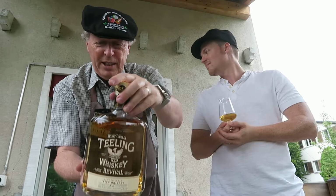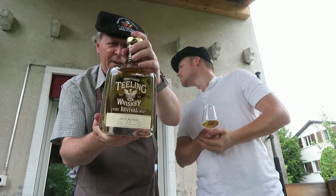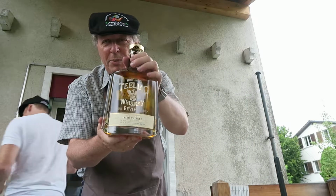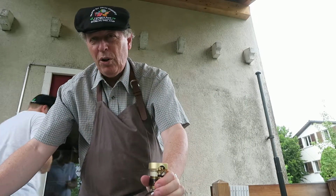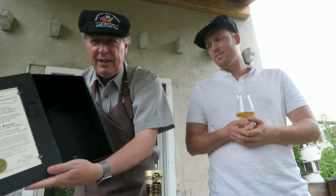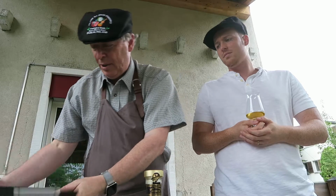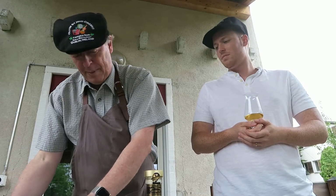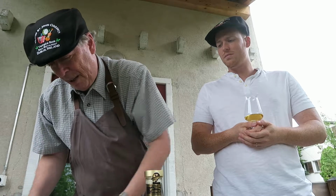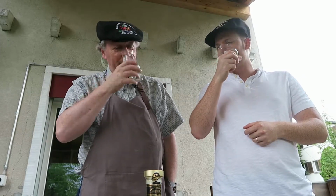It says it's the fifth and final in the series of commemorative bottlings. I guess they were really trying to go for a full blast renewal of it, and it's a really, really nice box. Something to save. I'm not an expert, as you know, but I do have some nice whiskeys. So let's just go for that.